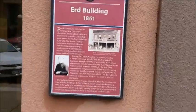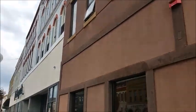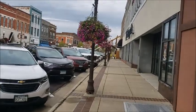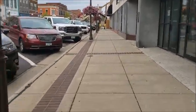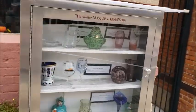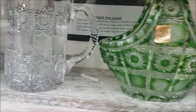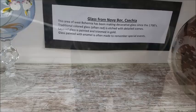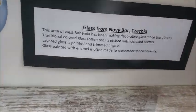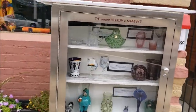Oh yeah, let me get the... Doesn't quite look like that now. They had an Indian attack in the 1860s around here. I found the smallest museum in Minnesota. And it's a bunch of Czech fine bunch of glassware. Czechia. Just old glassware.